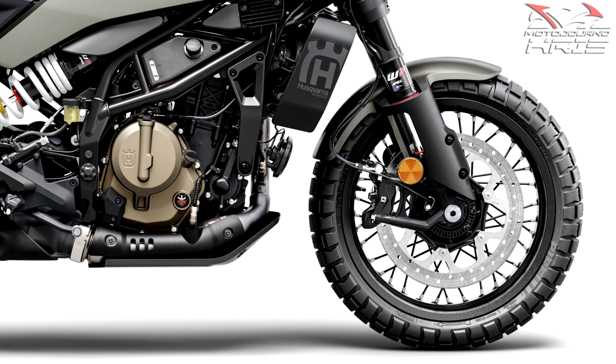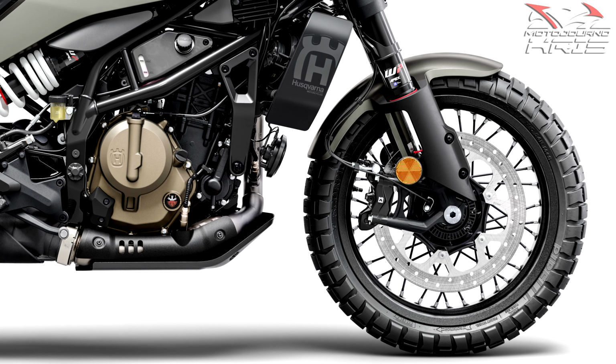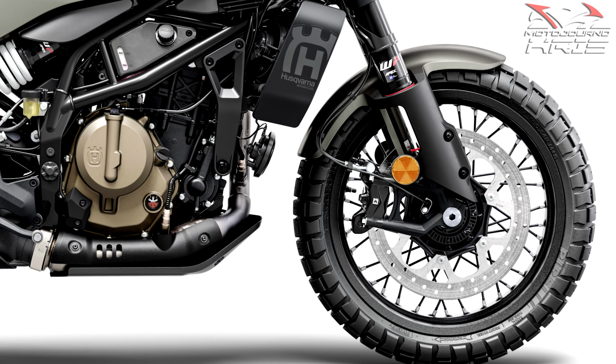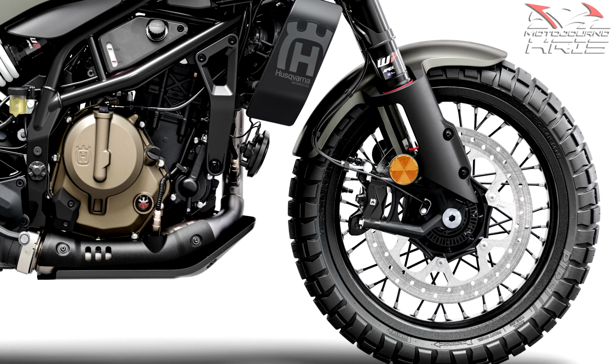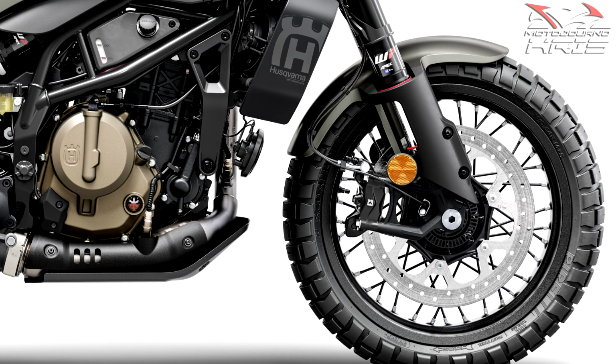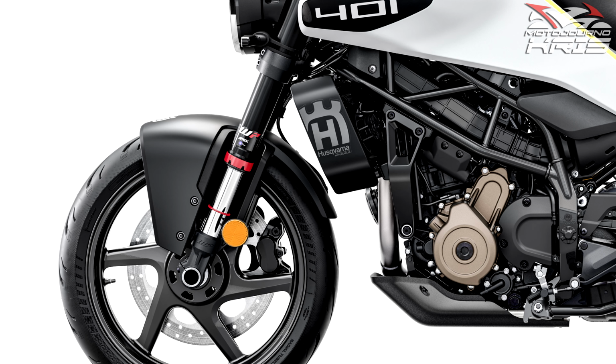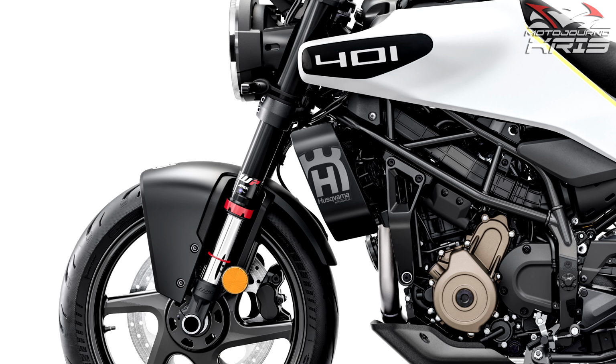Anywho, the brakes remain Bybre with a 4-pot front caliper, which is again a class leader, and to differentiate the Svartpilen and the Vitpilen, you'll see the spoked wheels with Pirelli Scorpion Rally STR tyres fitted to the Svart. Meanwhile, the Vit gets the 17-inch cast aluminium 6-spoke aero rims clad in Michelin Power 6 tyres.